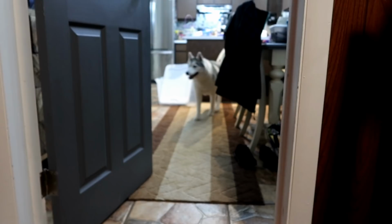Oh, apparently all I have to do is film you with this camera and then you're happy as can be to come through the door. I just tried that 3 times and she wouldn't come in.